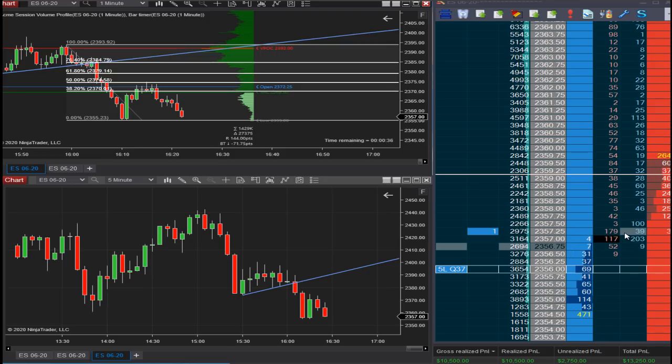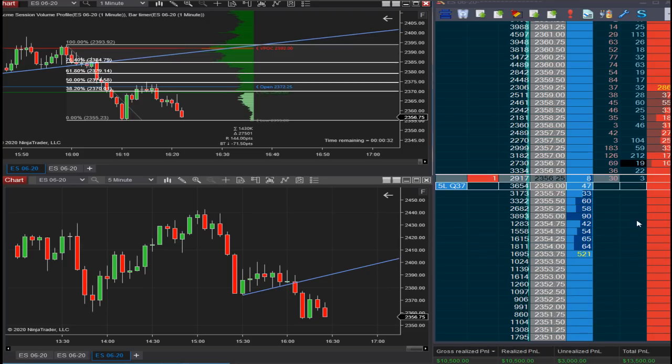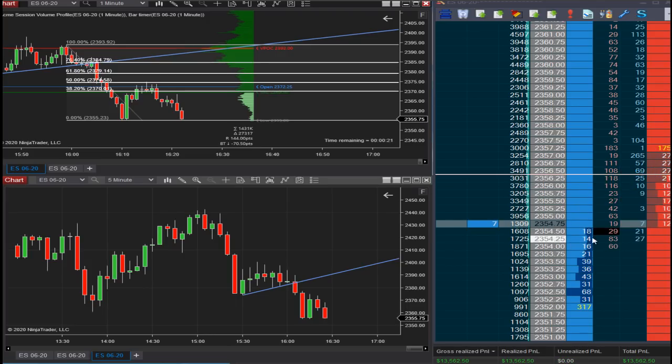Okay, we've got a 165 there, but that's not particularly significant. So market trades down. We have 247, 265 on the offer, absorbing in, and it gives me the confidence. I didn't even need the confidence to be fair. I was pretty sure it was going to hit.